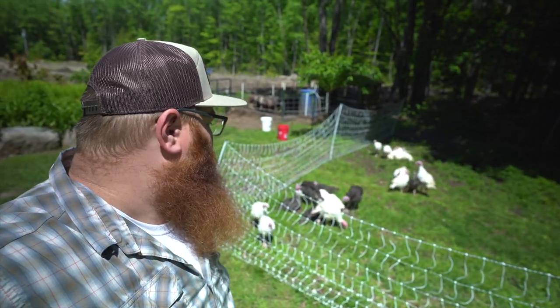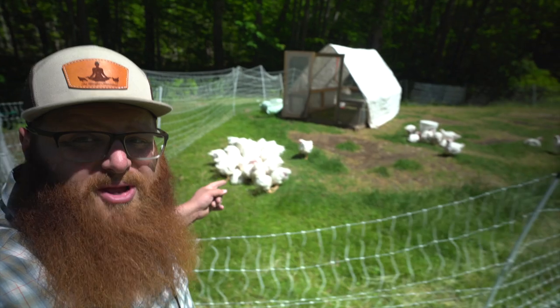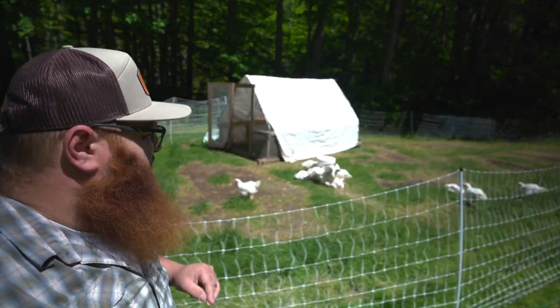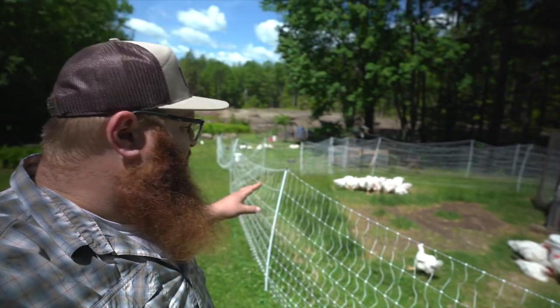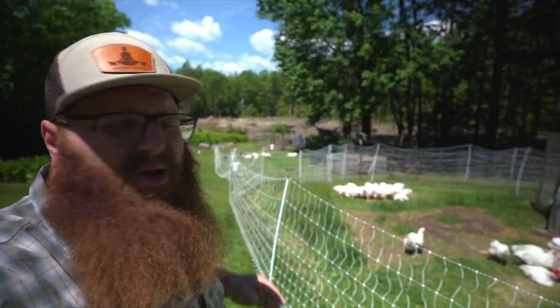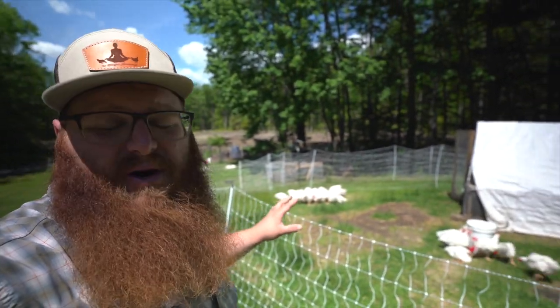As you can see behind me, they're nice and big. They're enjoying their time in the sun. Meat birds are looking real good. These guys, 3 weeks left on them, as I think I mentioned in the last video. They're growing out great. We're really happy with those. Again, Murray's jumbo Cornish. It's what we always raise until we can't. If we can't get them someday, then we'll look somewhere else. But until we can't get these, this is what we're gonna raise for meat.